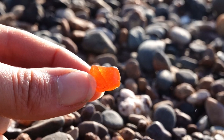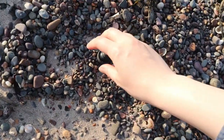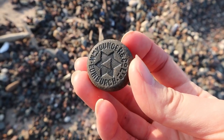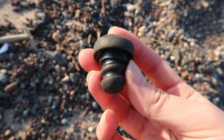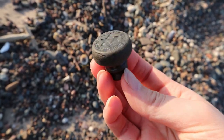Perfect. Okay, so this is a little bit unexpected. It's a stopple bopper. What's it say? W.M. Younger & Co. Limited, Edinburgh. Oh, we found these before. Oh, I didn't expect to find that. That's quite cool.